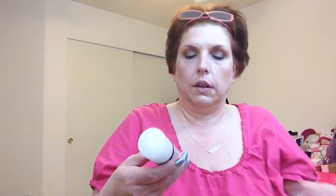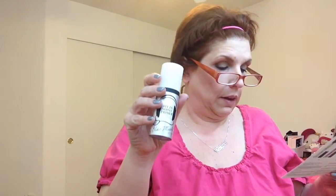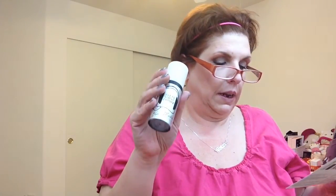And I'm wondering if it does have a blue base. I'm trying to get my glasses down. It's a radiant, so there's a radiance to this. Let's see if I can show you. Oh, see, it does come. There is a slight blue tinge to it, and I guess that's why it's Blues Shiny Primer. But it's more of a purple.